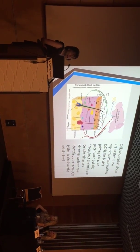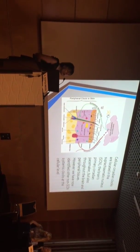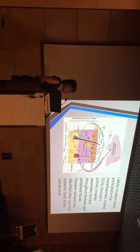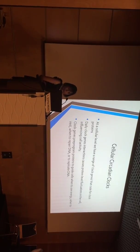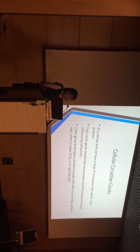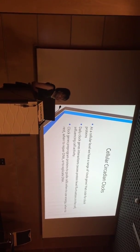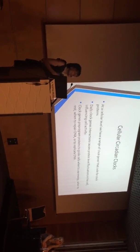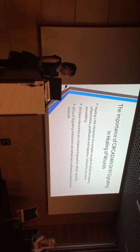Now, the circadian clocks are primarily known to be located at the suprachiasmatic nucleus. However, there are biological clocks throughout our bodies. And now we have identified the biological circadian clocks at the cellular level. Now, at the cellular level, we have a range of clock genes. It's a very interesting concept. Daily clock gene interactions cause protein level fluctuations in the cell, influence its activity, and the clock genes pre-program proteins to guide cells when to use energy, when to rest, when to repair. It's very, very important. So the timing dimension is extremely interesting and very important.